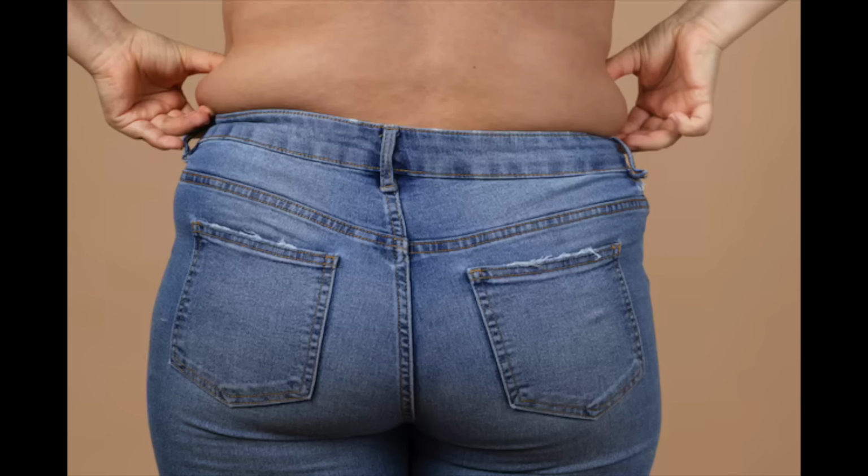Now, you certainly don't want to go the other extreme either because stylish women over 40 never wear clothes that are too tight. You don't want your skin bulging over your jeans. You don't want your boobs hanging out of a super tight bustier top. That's definitely not classy or stylish, so avoid doing that as well.